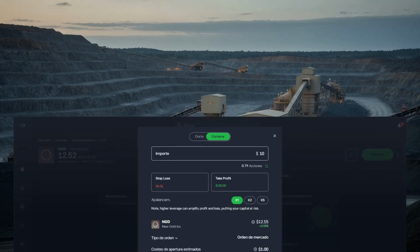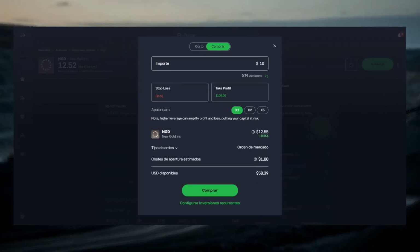page. To invest, click the Trade or Buy button. Enter the amount you want to purchase, review the order details, and confirm the trade. If the market is closed, your order may be queued or set as a limit. And if funds are insufficient, the platform will prompt you to add money before completing the purchase.